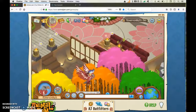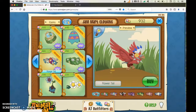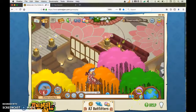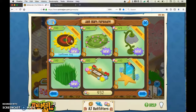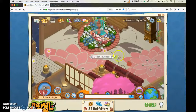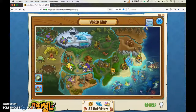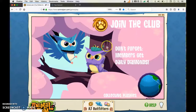Moving on. Let's see any items here. There's a spring wristwatch, eggshell helmet, a flower tail. I might be using those because I really like them. And then in the den items, there is a sunflower rug, a vine flower lamp, a tall grass, and a flower welcome mat. Okay, guys, so that's the update, and I think it is a very exciting update, actually.